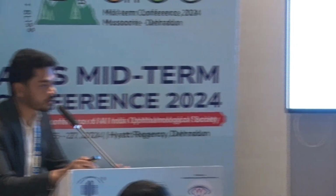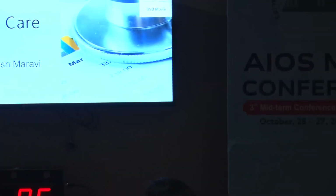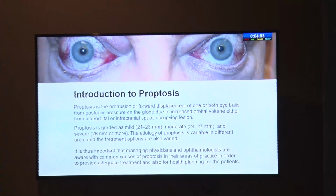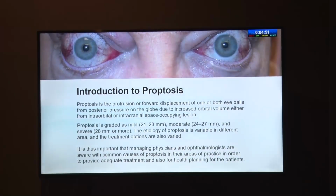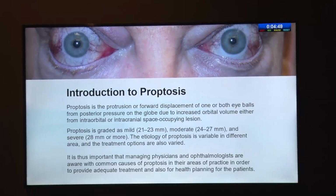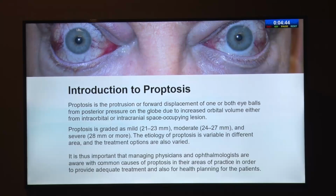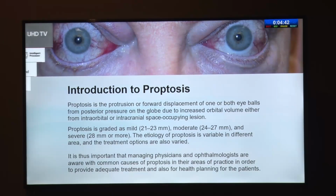Good afternoon, everyone. Today I'll be presenting a clinical study of patients with proptosis in a tertiary healthcare center, done in MY Hospital in Indore, under Neetu Gori ma'am. Proptosis is the forward protrusion of one or both eyeballs from posterior pressure on the globe due to increased orbital volume, either from an intraorbital or intracranial space-occupying lesion.